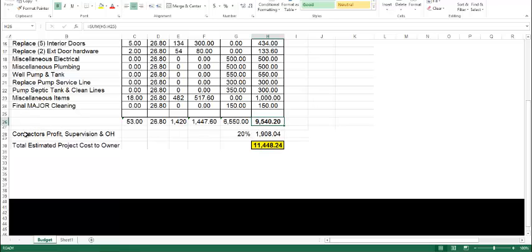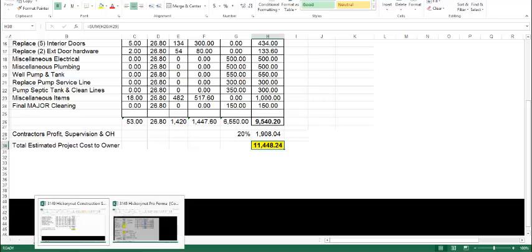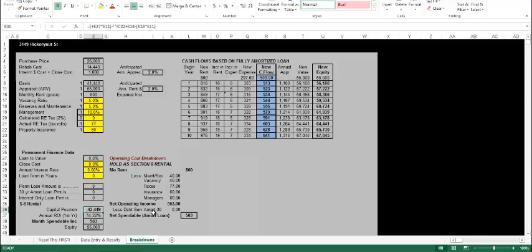And then you're going to need a contractor to do it, about 20%, which is what we charge to do this, and we certainly will do it for you. You should be in the rehab at about $11,500. Okay, so let's carry that over and let's look at what that means.